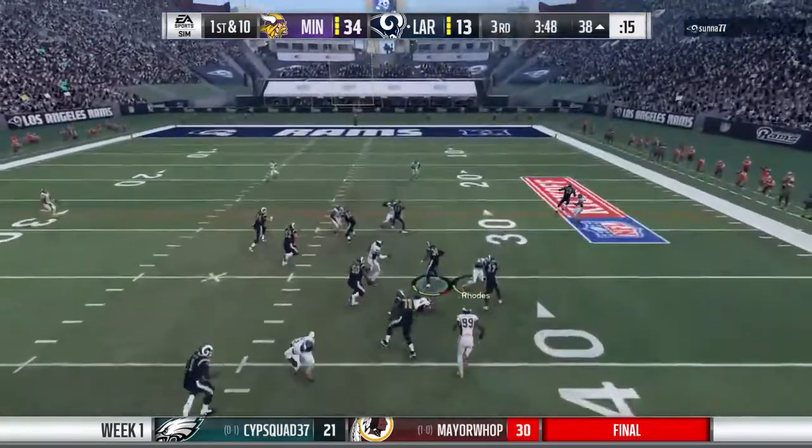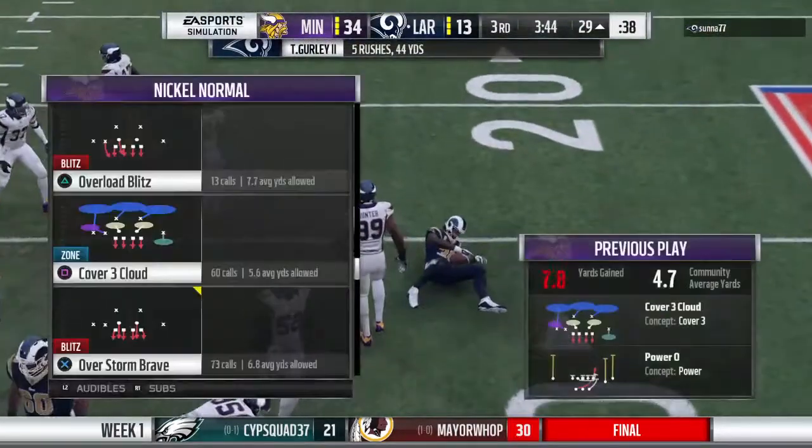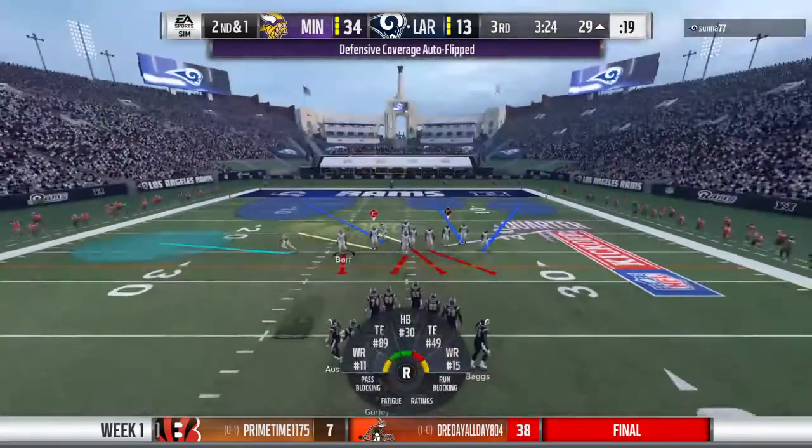They'll run it now out of the gun. And able to break one tackle, but then quickly brought down. But a nice little gain. 9 yards is the pickup there, and they'll have a 2nd and 1.